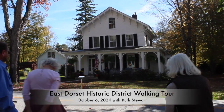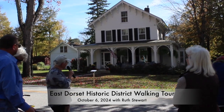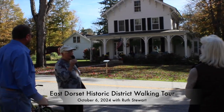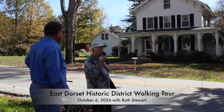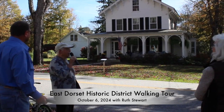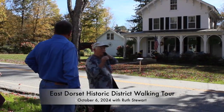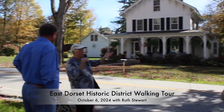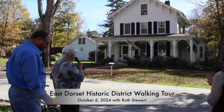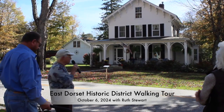This house was owned by several different quarry owners. The first one was Hiram Field. Another one was Frederick Field. Another one was Hiram Holly. And the last one was Freedley. And I think most of you are familiar with Freedley Quarry, which is on the hillside up here. They were all quarry owners, but some of them were also mill owners. And the house reflects a certain wealth and status in the community.